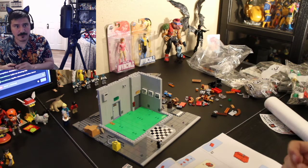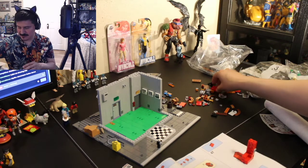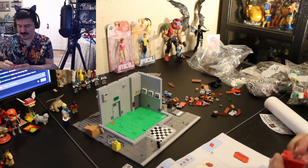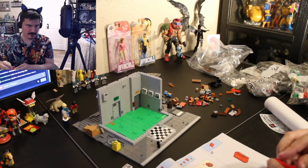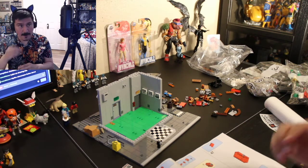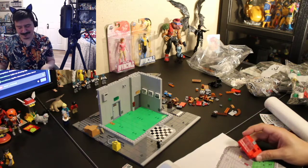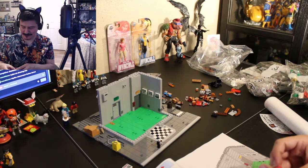Okay. All right. So we are nearing the end of bag two, in case anybody is just tuning in. We've made a fair amount of progress. I mean, that's quite a bit for just two bags. Does it look like 2 hours of work? No, not really, if I'm honest with myself.